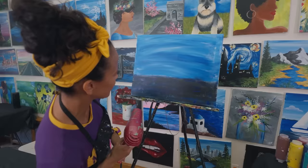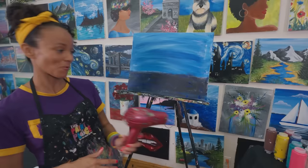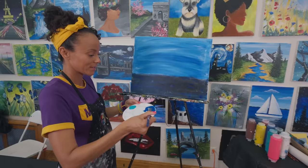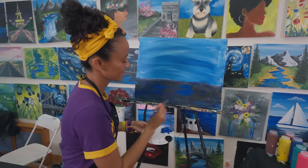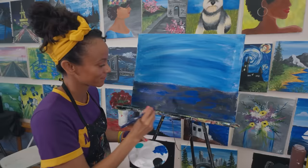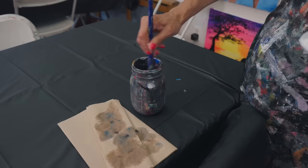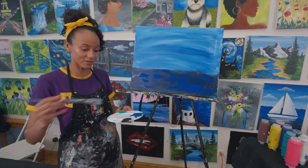My water looks really dark. Oh, I bet if I added some blue to it, it would make it look a little more like water. Let's see. Oh, whoops. Okay, I'm gonna add more blue. Let's see. This will brighten it up. Because it's so dark, it looks like a street almost, but I really want it to be water. And I'm gonna add a little white. It's always important to clean your brush in between colors. Get some white on there.